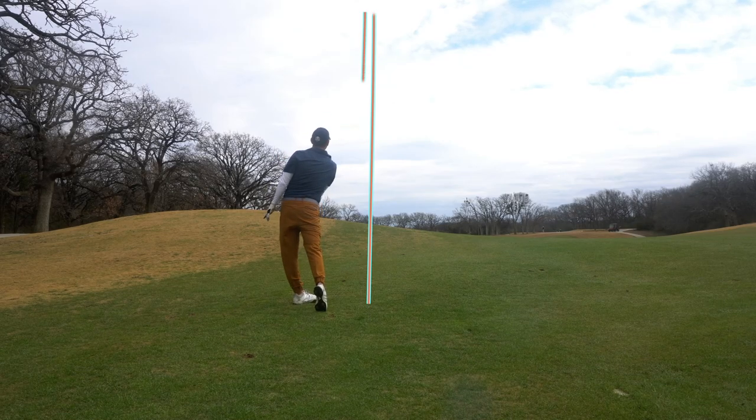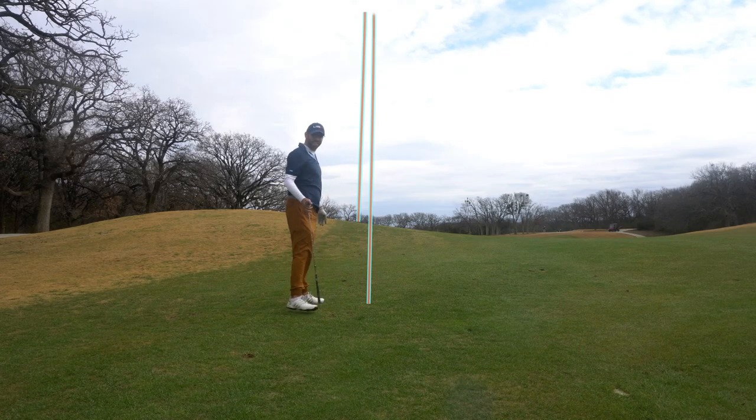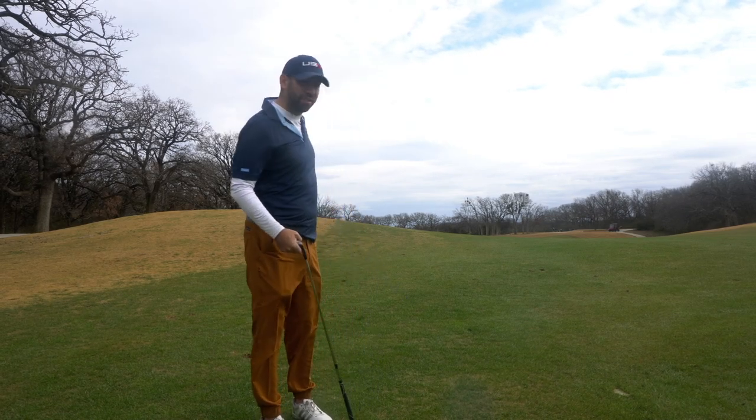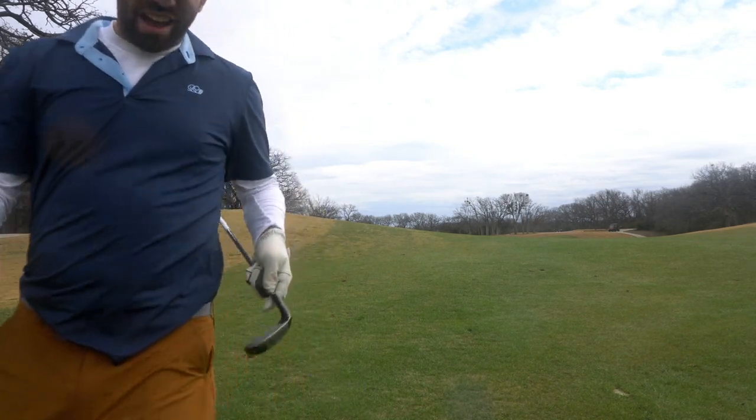That was great. Oh, and we got a kick to the left. That could actually be really close. I think it hit the back side of the green and then started to kick left and roll forward. Great shot.